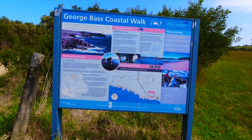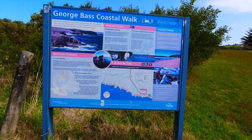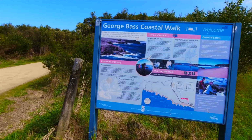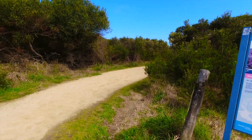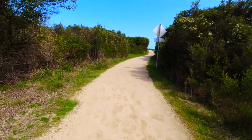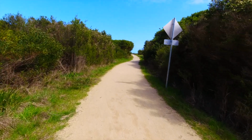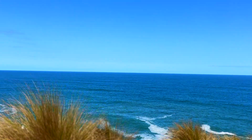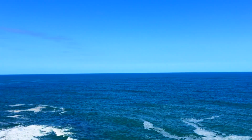One of the best things about this walk is the incredible wildlife and plant life. Keep your eyes peeled for native birds like the Australasian gannets, wedge-tailed eagles, and even some echidnas wandering through the bushes. And during the right season, you might even spot migrating whales off the coast. It's truly a nature lover's paradise.